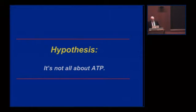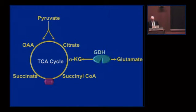And so our hypothesis in the beta cell is that it's not all about ATP. There are other sensing mechanisms. And we started to try to understand this from a very rare mutation that's found in children who develop hypoglycemia at around age 6 to 1 year of life following a protein-rich meal. Glucose doesn't make them hypoglycemic, fat doesn't, but protein does.